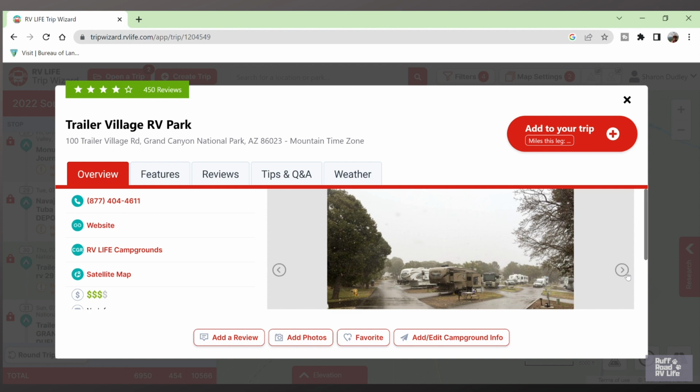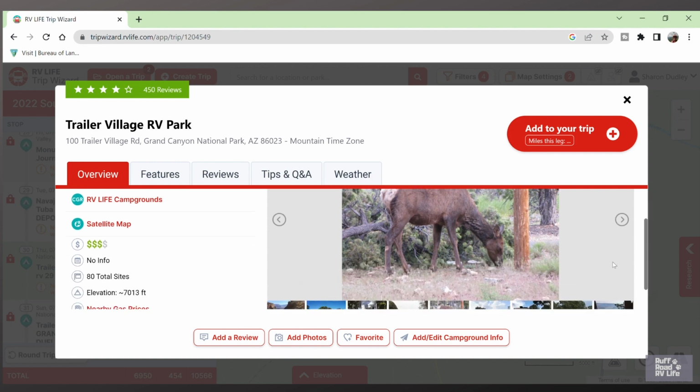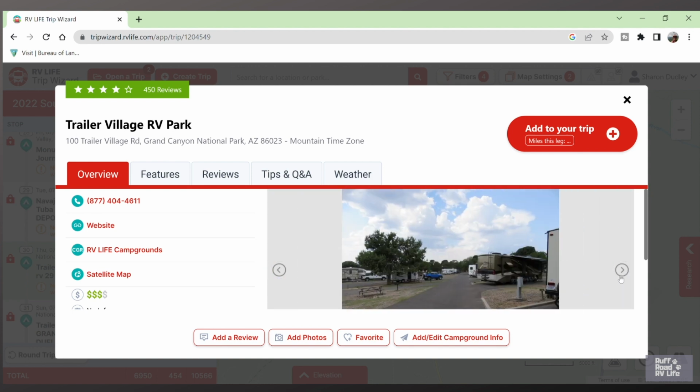We did a campground review of Trailer Village RV Park. It is a vendor, so you don't get the America the Beautiful pass discount there. You pay the full price.